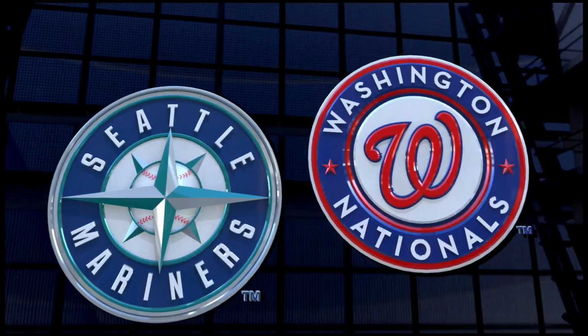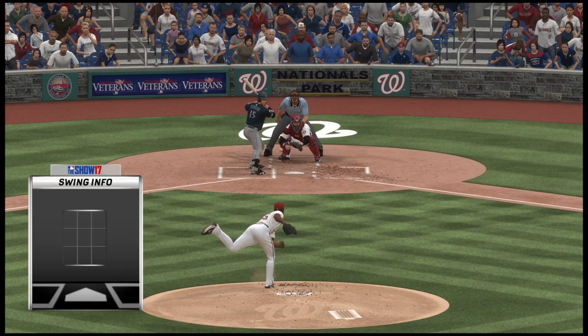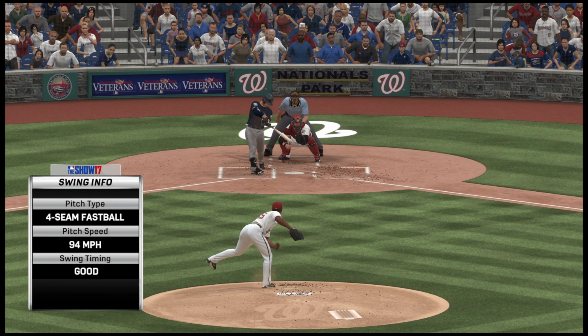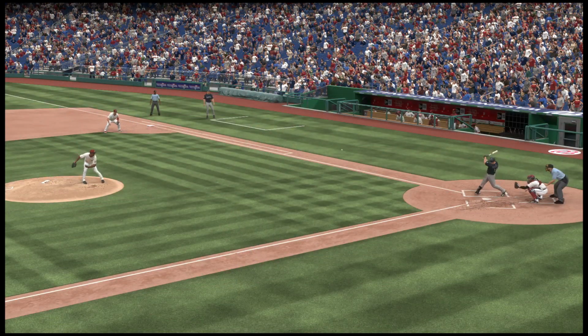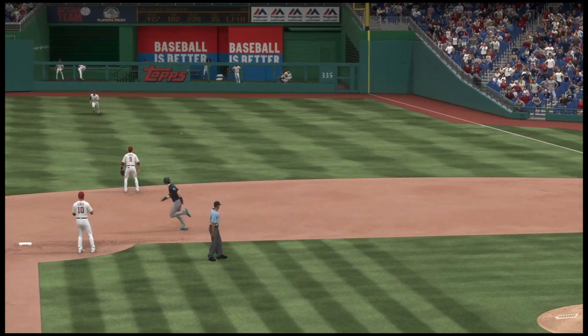Well, I like this. The first pitch to get a guy off and running. I don't know if it was a running hit or a hit and run, but you do know one thing. He's going to try to throw a strike. And if you got a guy who can put the ball in play, this is a great play for you.